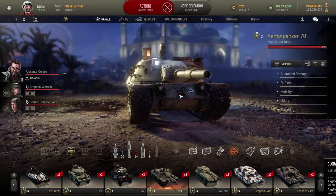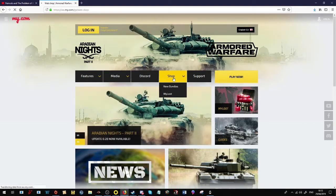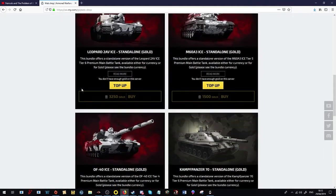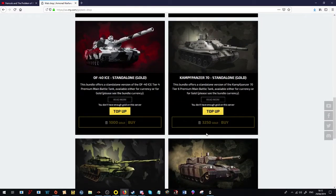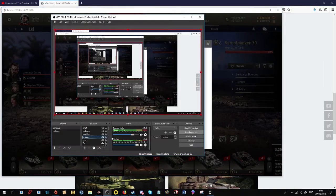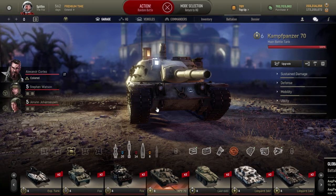So, do I recommend it? Yes, of course, it's cheap. God, I'm actually going to have a look at the store now. As you can see here, on the shop window, the average price for a tier 6 is around 3,250 gold. 3,250 gold for the Kampfpanzer 70, and of course if I want to purchase any gold for that, we're looking at around 20 euros, which isn't a bad price.